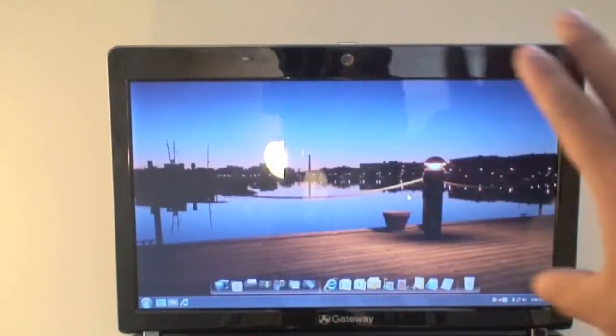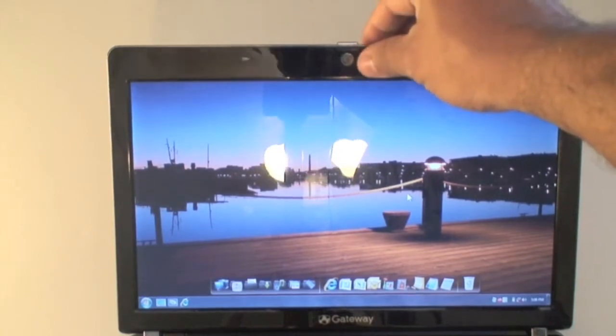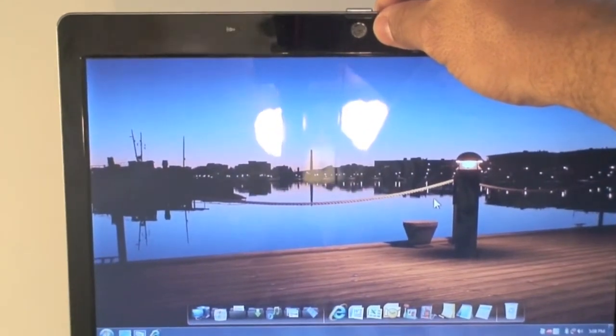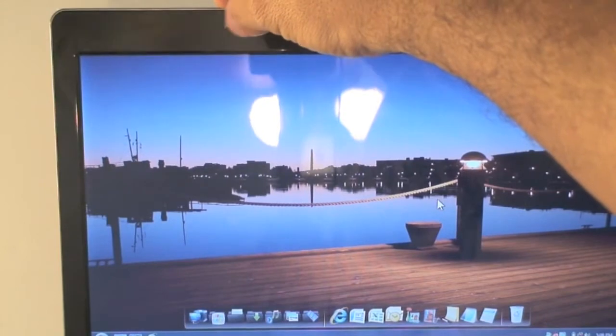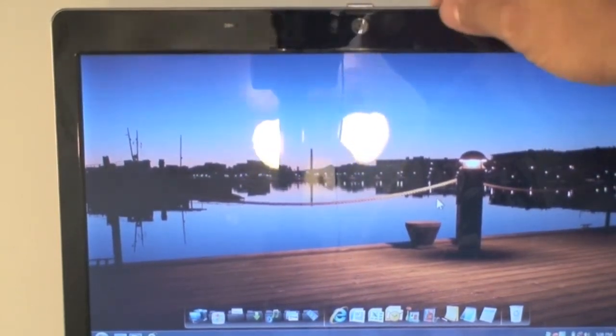All right, on the screen here, we have an 11.6 ultra bright LED backlit display, which looks excellent, really nice color and everything. And here you have the webcam, which is a 0.3 megapixel webcam. It is not huge quality, but definitely it'll get you small videos to put on YouTube and stuff like that. On this other side here, you have the microphone.